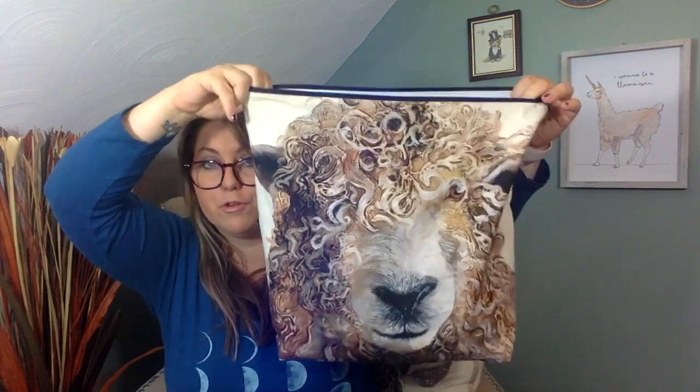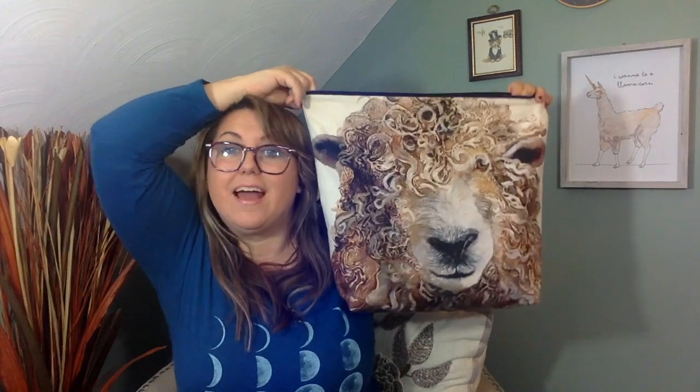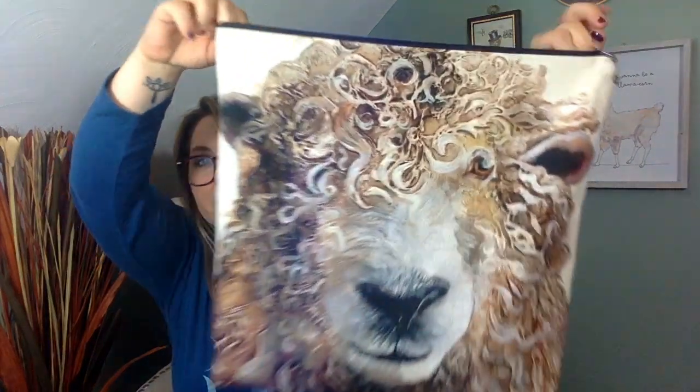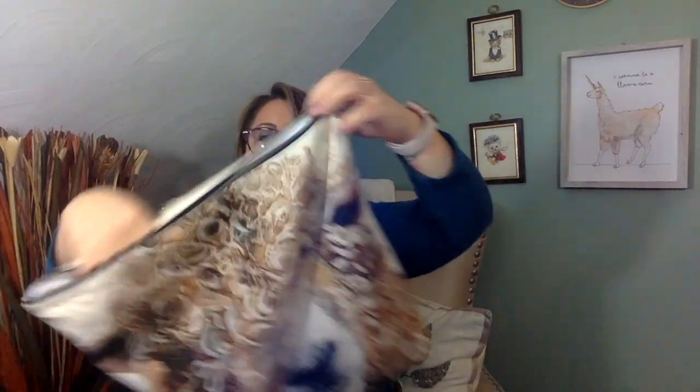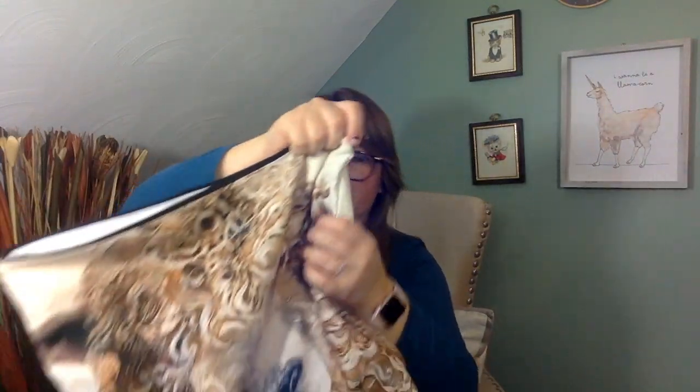Oh, and it's living in my other Antler and Acorn bag, which is the sheep. And I think this is the most incredible bag ever. And I know, Carol, that you think it's creepy, but I think it's amazing. I think this sheep is so handsome. It's printed on this canvas. It's gorgeous. It's huge. And it's got a little tag on the back. Antler and Acorn. And it has a little acorn charm. I love it. So anyway, I digress.